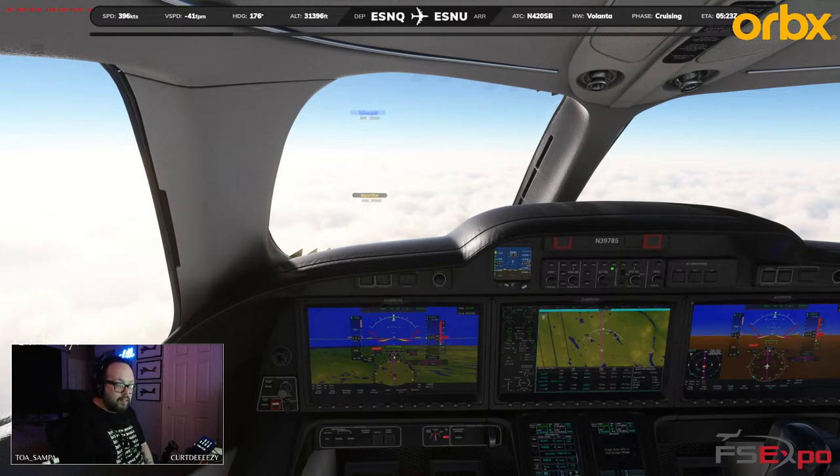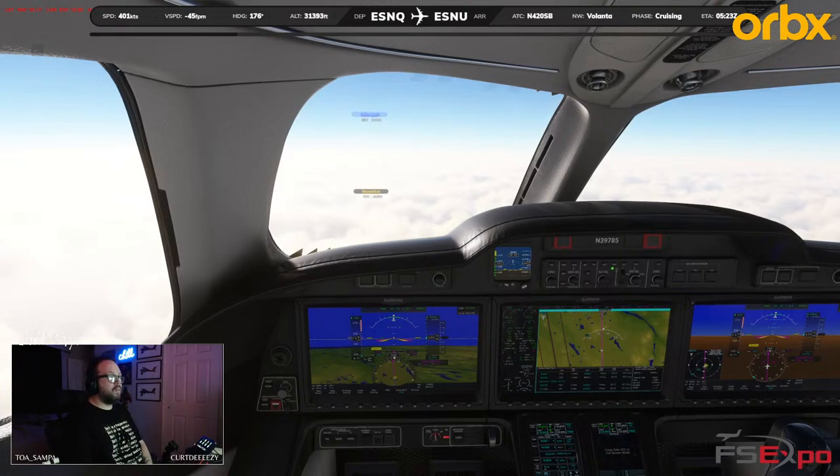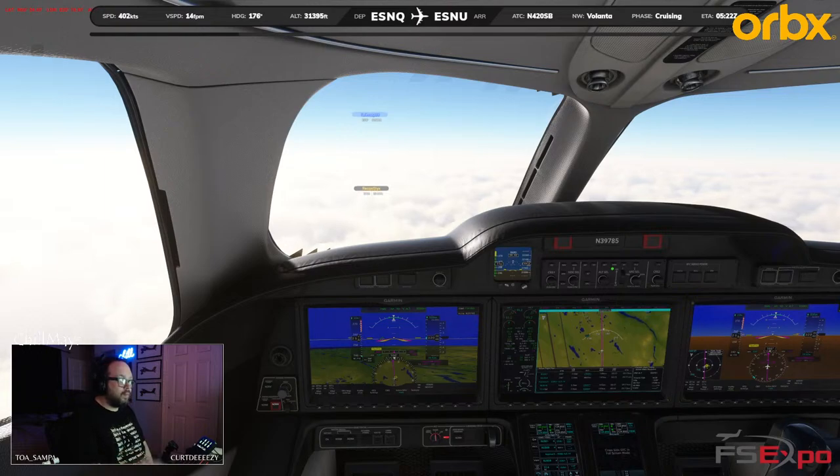How fast does the HondaJet cruise? All right, well, we're going 400 knots right now, ground speed. Not bad at all.